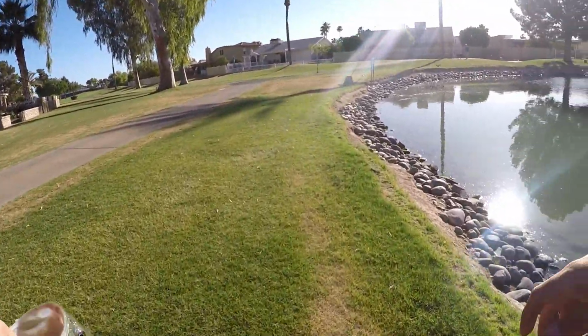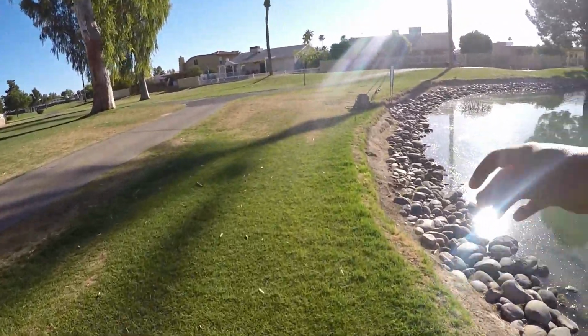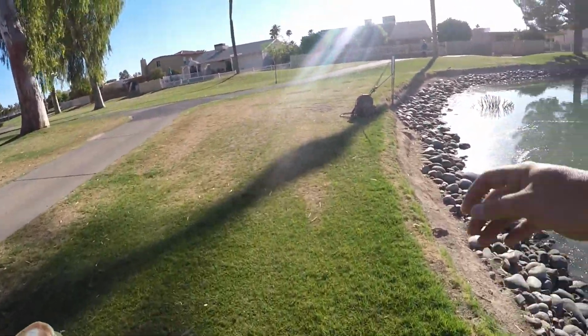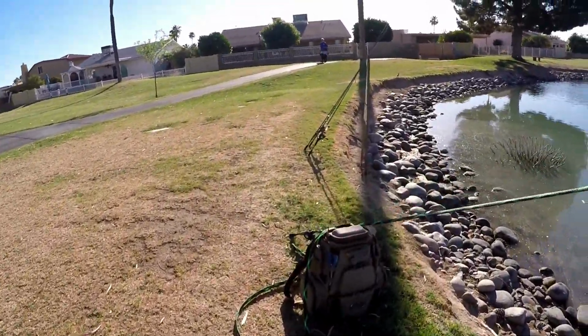I just flipped that swim bait up in there, gave it a few twitches, and this guy just inhaled it. We're gonna get a weight real quick.